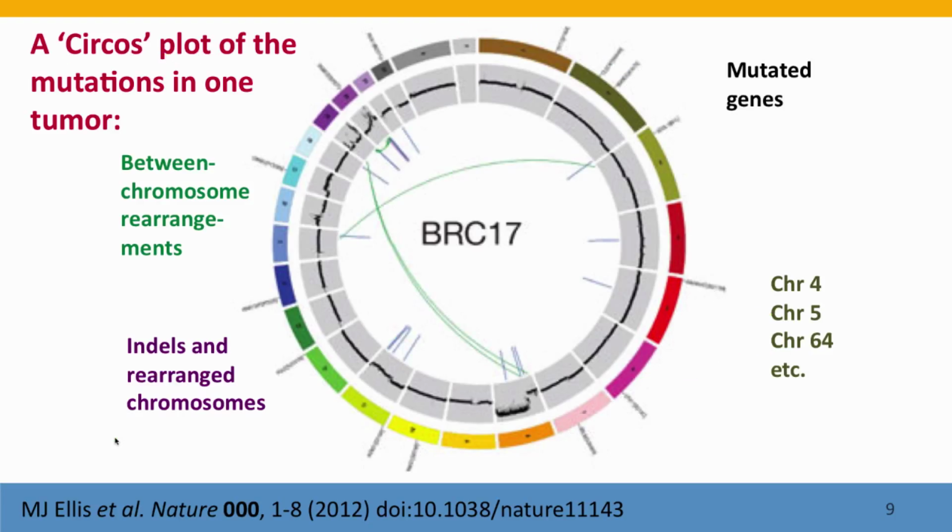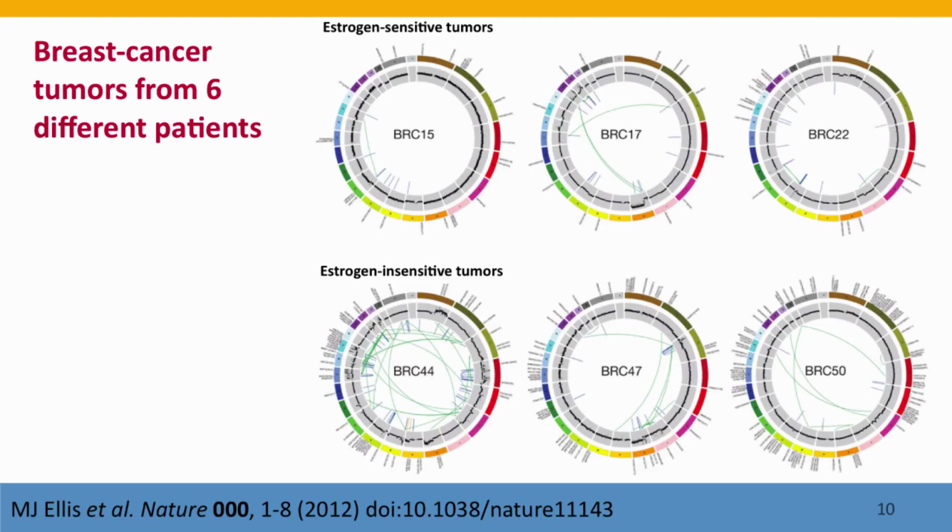Okay, now we're going to go on and look at 6 circos plots for 6 different breast cancer tumors. And here they are. This is data from a much larger set of, I think, 100 tumors that they sequenced. Here are 3 of the kind of breast tumors that are described as being estrogen sensitive.